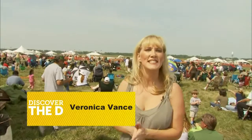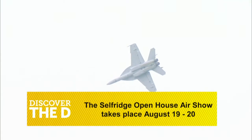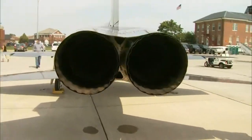Taking off to Harrison Township for Michigan's largest free air show, the Selfridge Air Show. So how do you enjoy coming to the Selfridge Air Show? I absolutely love it. It's one of my favorite air shows. I'm from Port Huron, and so it's about a half an hour drive for me. So it's convenient. It's easy to get here. Fun family day and exciting all day long.